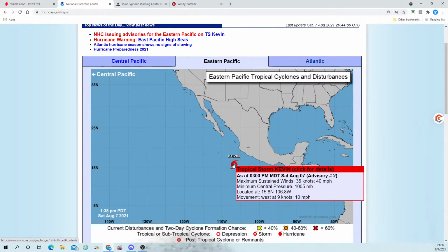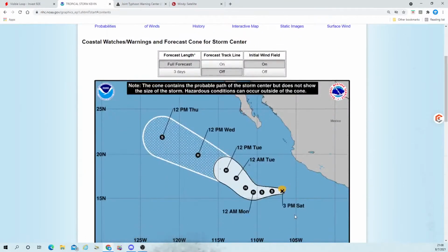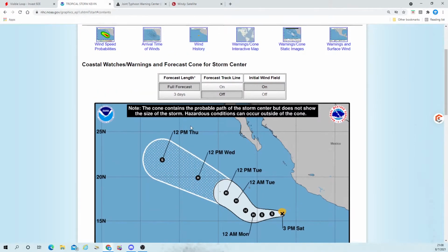Again, winds 40 miles an hour, 1,005 millibars, 15.8 degrees north, 106.8 degrees west, moving west at 9 knots or 10 miles per hour. So again, it's a tropical storm. Then it's going to intensify to a hurricane early Monday morning. It's going to remain a hurricane, and then by the beginning of Wednesday, it's going to begin to weaken and begin to dissipate.